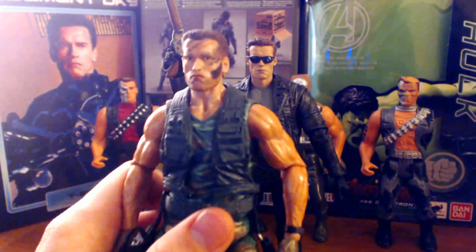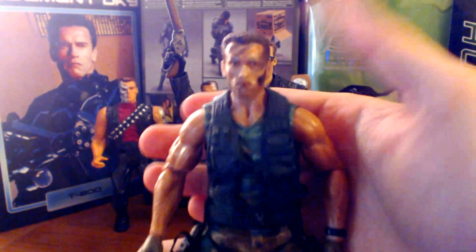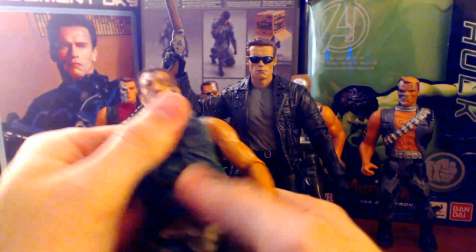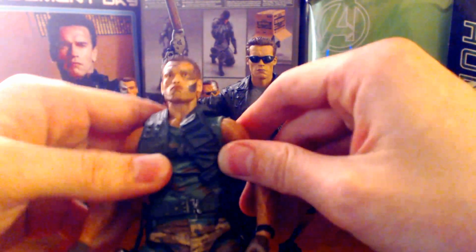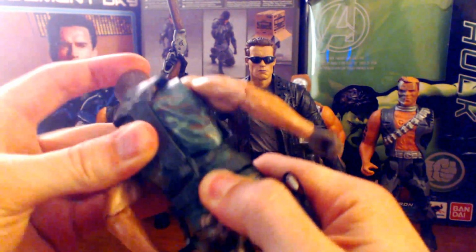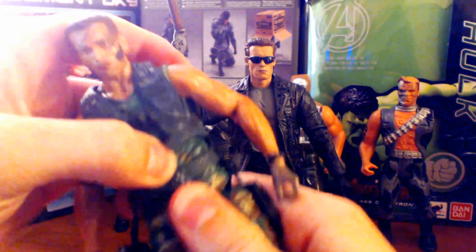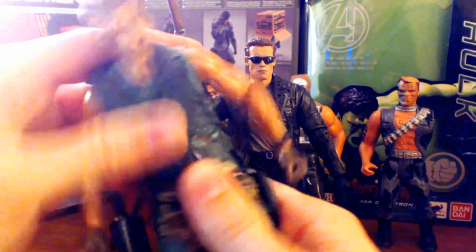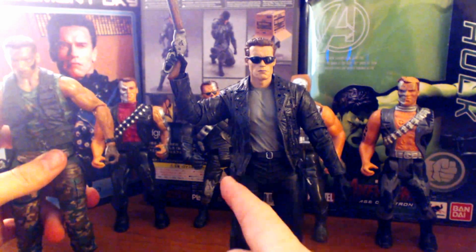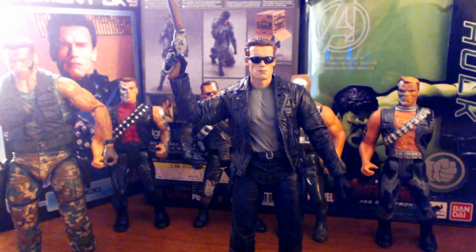But my only other real NECA figure to compare him to is Dutch from Predator. Dutch has this kind of mid, let's see, where can you see it? You can see it from back here, I guess. He has this mid torso joint that he gets tons of movement out of, and he's got the waist joint that rotates and moves a little bit, so he's got some pretty good articulation. The Terminator does not. They decided to opt out of that for whatever reason. Not my company, I don't know, but I think it's a bad choice.